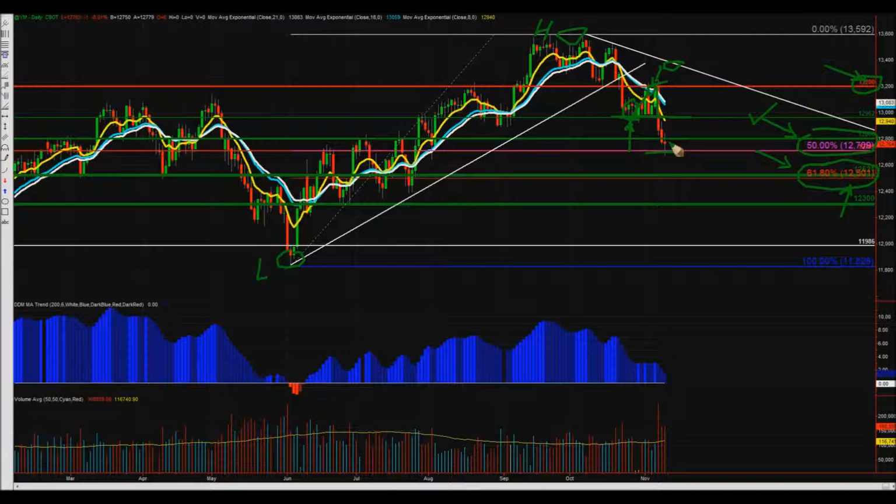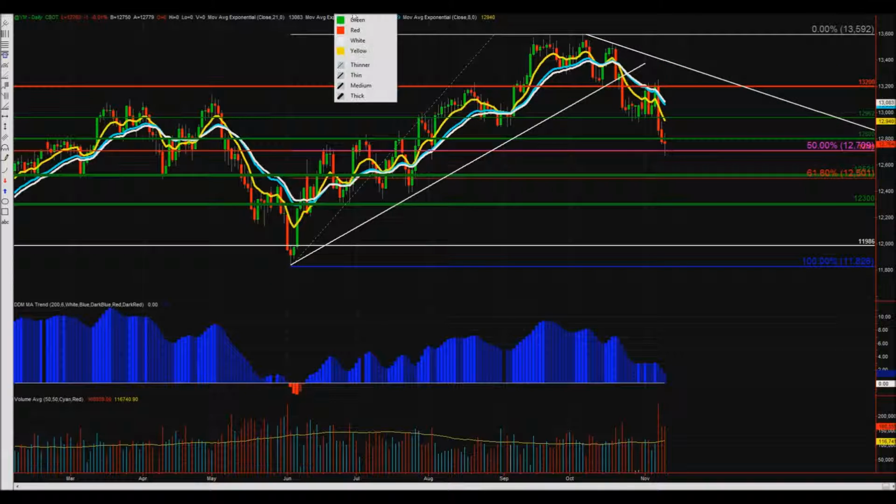We slipped through it a little bit, and then we came back up and we closed there on Friday just above that 12,700 level we tested. So at this point in time, there's really not a lot of action. Let me just change the color of this pen as well. There's really not a lot of action here, nothing really actionable at these levels. The moves have kind of been done.